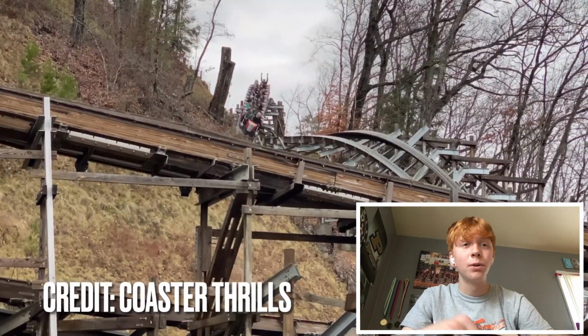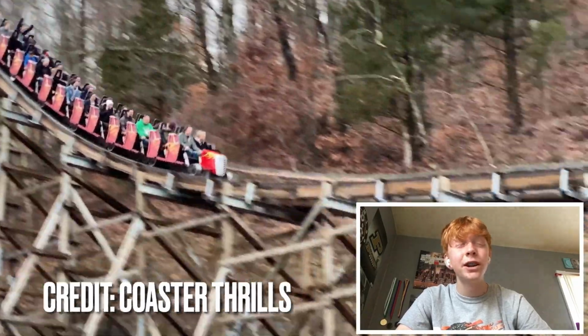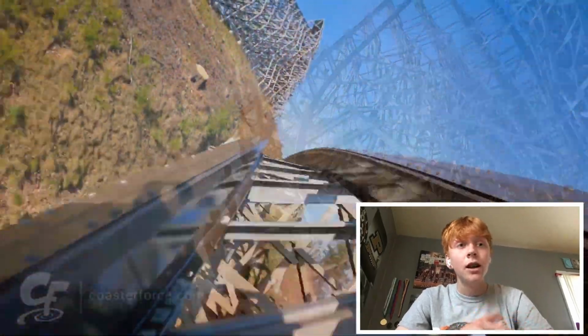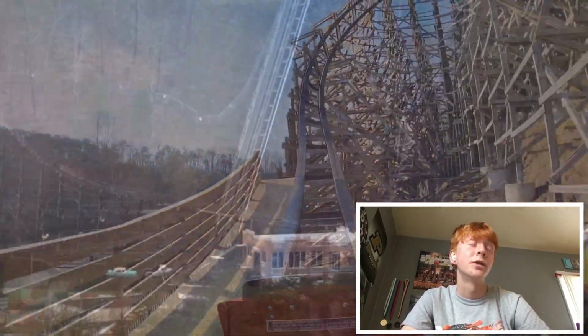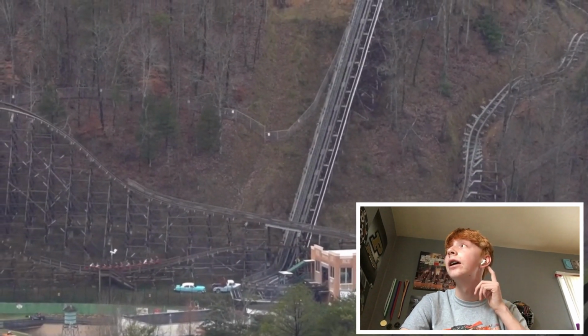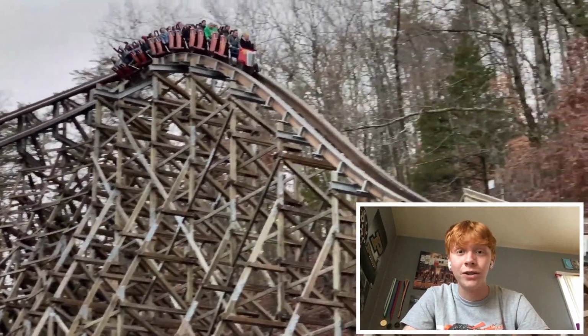Now this next moment might surprise some of you guys, but this is the Airtime hill before the turnaround. And this little bunny hill provided some of the strongest ejector on the ride, and some of the strongest ejector I've ever felt. I was not expecting this part, but you come through it probably at the fastest you're going the whole ride. Don't quote me on that, but it feels the fastest because you just got to the bottom after the quad down, which we will get to later. You absolutely fly through this element, and it's absolutely insane. You get ejected out of your seat, and you will see more ejector moments on this list.